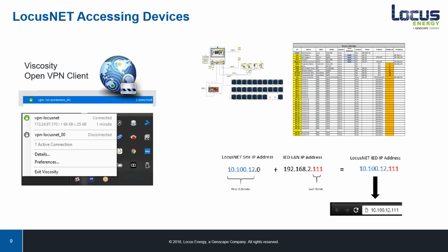We're trying to have all of our sites be standardized and registered on LocusNet VPN, as long as they use a WR31 or 21. That's kind of the caveat there, but from what we've seen, very rarely do we have sites without our cell modem of some sort. So I'm hoping that 90% of the projects you guys will be working on going forward will have LocusNet VPN capability. Any questions there before we move on to the next method?